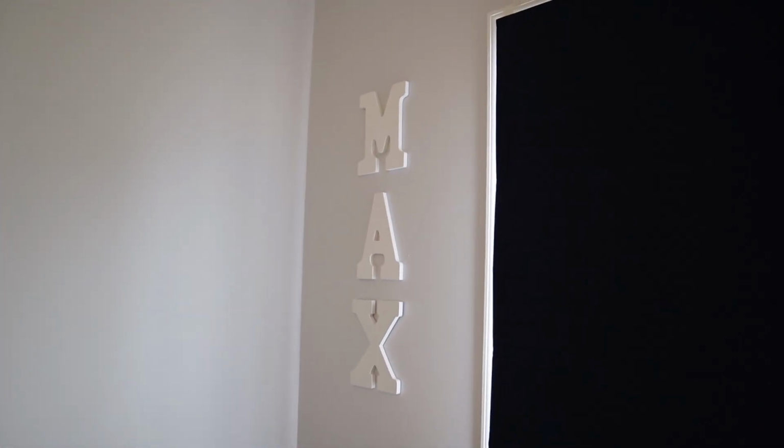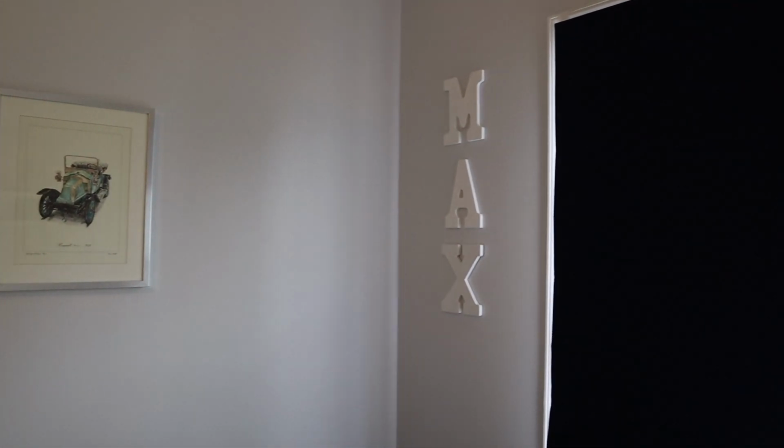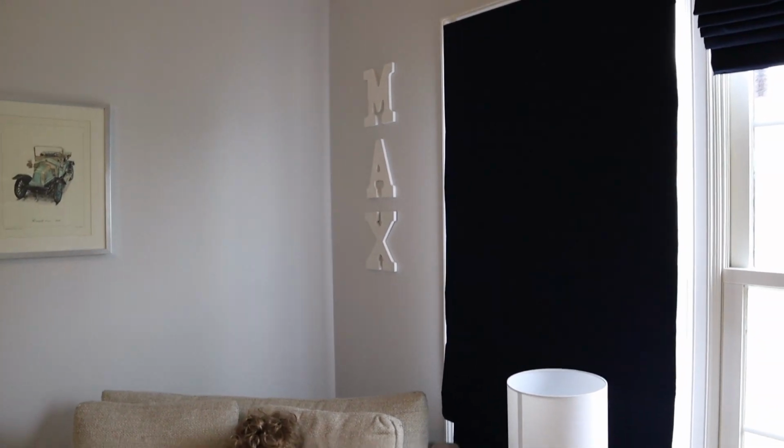Then this is a little tip. These letters are just from Michael's. They're really inexpensive, maybe $5 each. And before we had his other name sign that I got on Etsy, we just had this. So if you're looking for an inexpensive way to do a name sign, I recommend that.